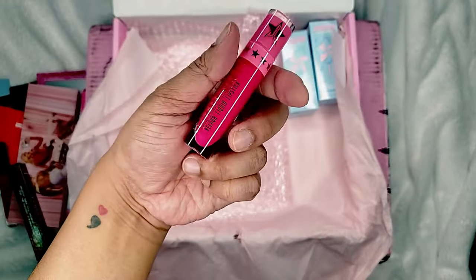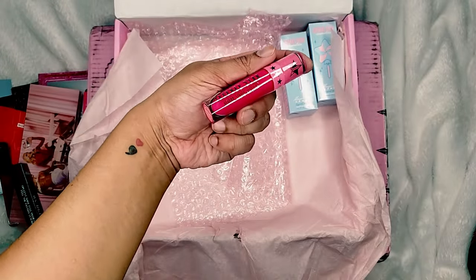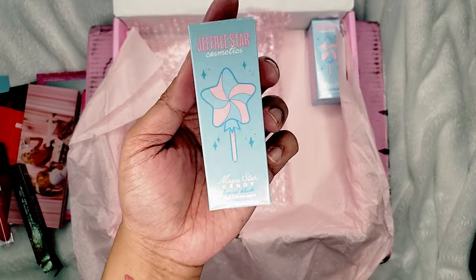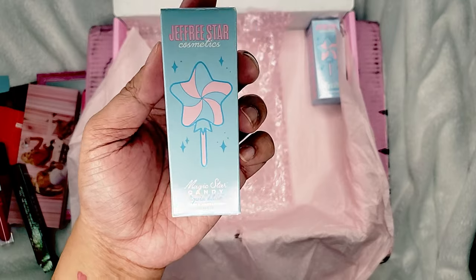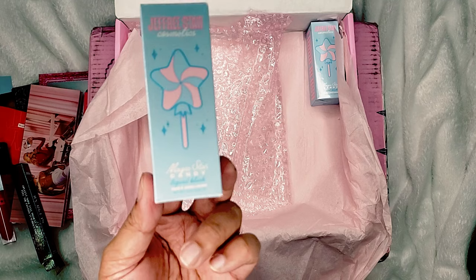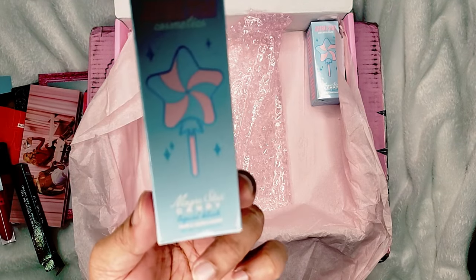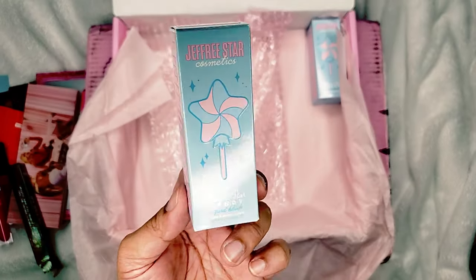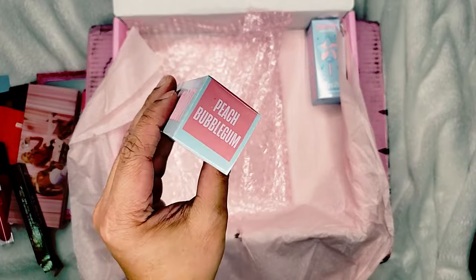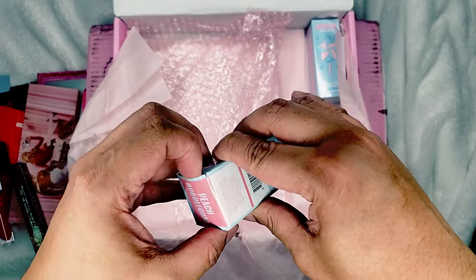Look how pretty the pinky dinkity velour liquid lipstick is. I love that. Okay, I'm so excited for this. Yes. So, right from the flesh, here is a Jeffree Star Cosmetics first ever liquid blush. Yes. This is the Magic Star Candy liquid blush. Yes. Here we go. And there's the shade of Peach Bubblegum. So, let's open them up.